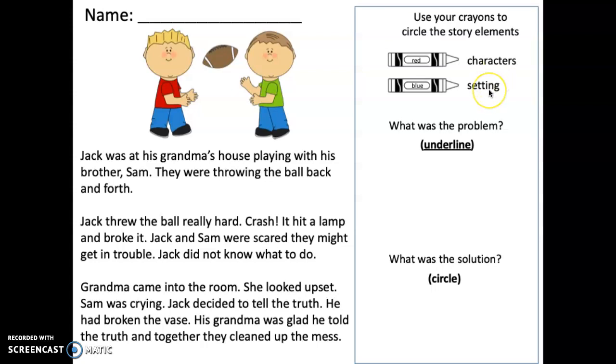Now I'd like you to get your blue crayon. I'd like you to find a setting word in this story. I'll give you a hint. It's in the very beginning. Use your blue crayon to highlight the setting. Press pause while you look for it.